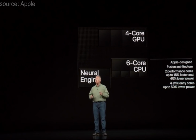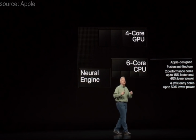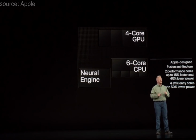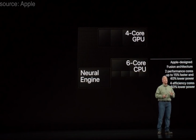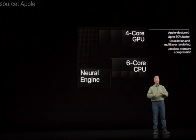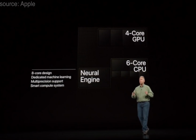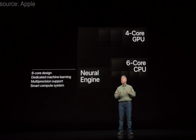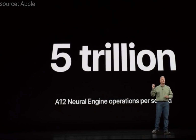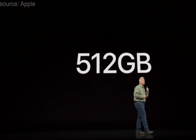The 2 high-performance cores run up to 15% faster than the cores in the A11 Bionic, while also being 40% more energy efficient. And the high-efficiency cores are up to 50% more energy efficient. And all 6 cores can run at once. Well, this is an Apple-designed GPU. It's now up to 50% faster than the A11. It's an 8-core dedicated machine learning engine to power all that great machine learning software. And the performance is unmatched. Could process an insane 5 trillion operations per second. Twice as much internal storage as previously. So now you can have up to 512 gigabytes of internal storage if you want.